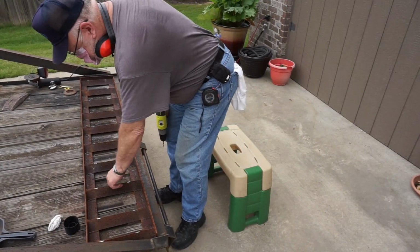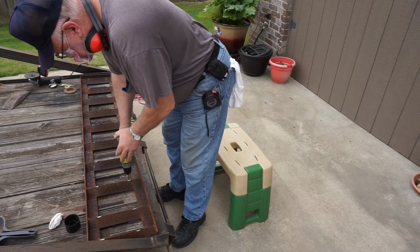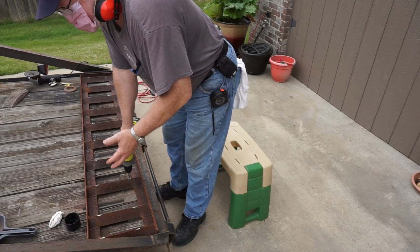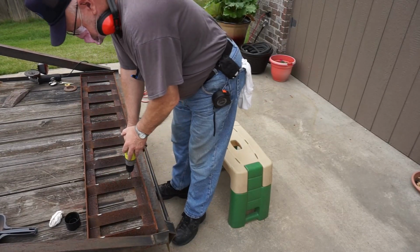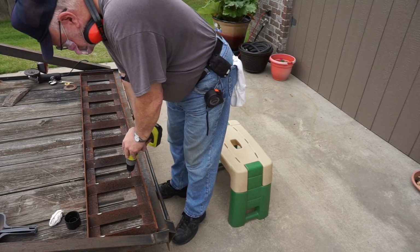Now I ground a flat spot on these, the top of the angle iron. Now on the other one I just drilled, and it takes a while to follow all of the running around of the drill bit. I've already broke a couple of drill bits.